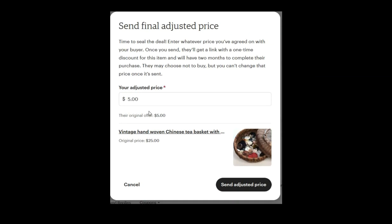And the adjusted price would show up here. I did not adjust it. I just clicked send adjusted price. So I would adjust this price. So let's say they agreed to pay 15 or 20 or $24.99, which is more like it. But anyway, you would put whatever price they agreed to in here, and then you would send the adjusted price. And what happens then is that the customer gets a link for this listing with that discount price attached to it. Only that customer gets that link, all right?